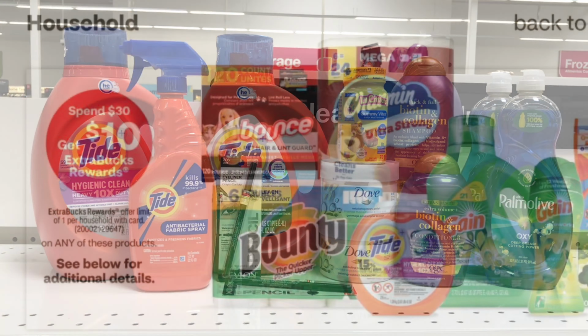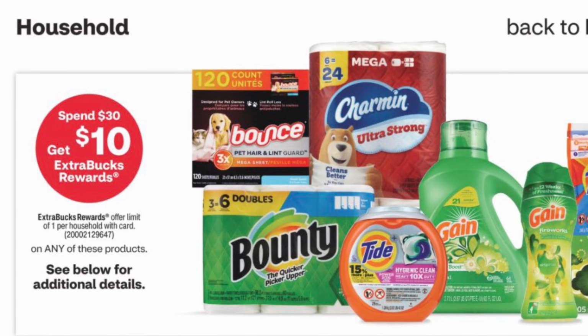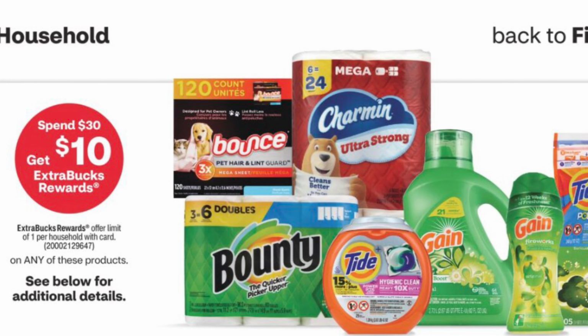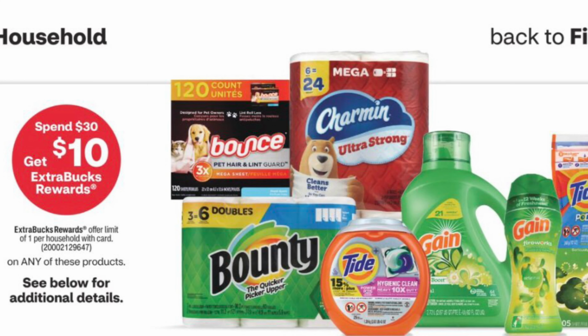First deal I'll be sharing will be the spend 30 get $10 back on P&G laundry or paper products, and I'll be showing you two ways to do this deal. The first option will be to pick up the Tide detergent priced at $12.99. That's the sale price. Pick up two of the liquid ones, or if you want the Tide Pod, you can pick up one. You can mix or match whatever way you want.